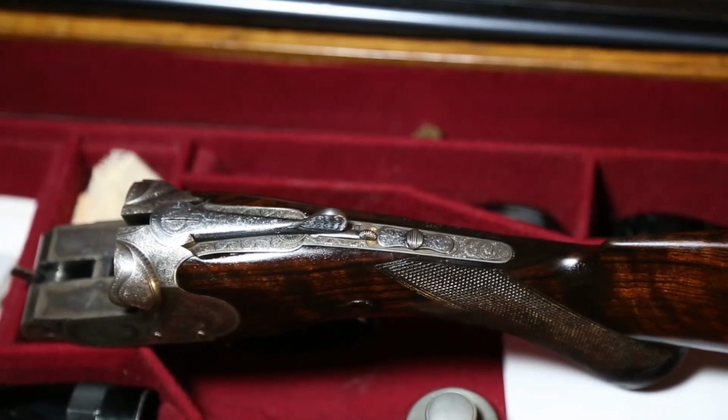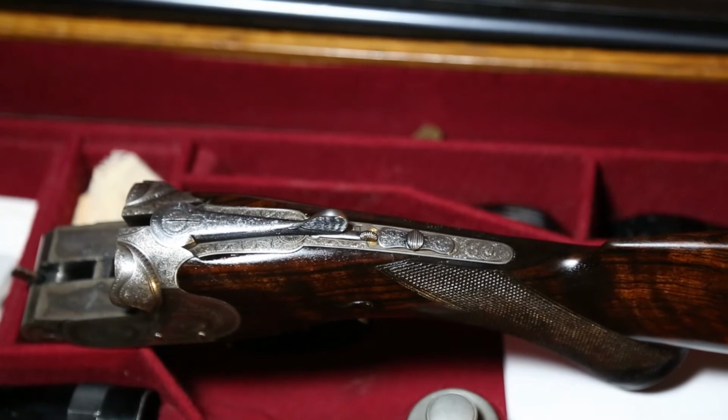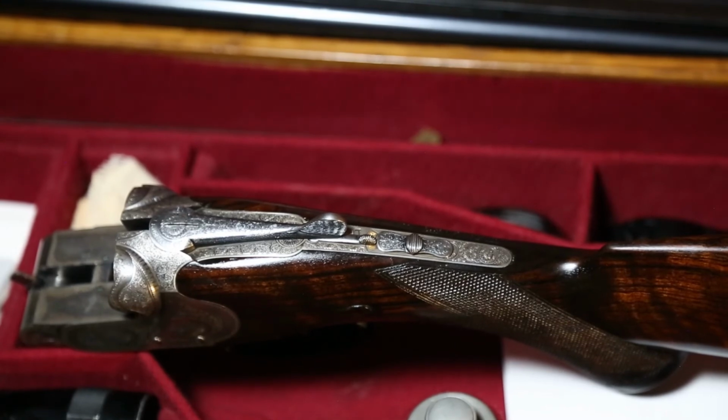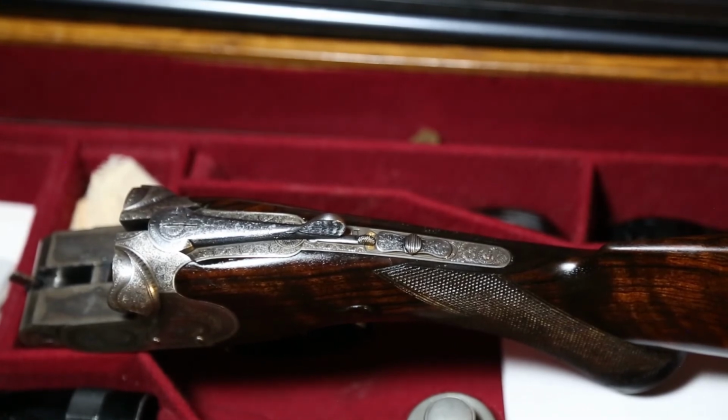This rifle also comes with ejectors, so they're timed perfectly, so when you open up this action after firing, both fly out at the same time.